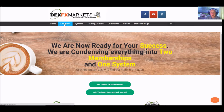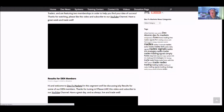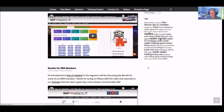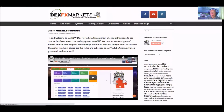And of course we have the Dex News, and this is what is keeping you up to date with everything that's happening at Dex at the moment. It's taking a while to load up. I've got a few things happening in my system at the moment. But we have lots of information, the green room, the den room, and a whole host of videos and news as it's happened that we put on here, so that we're keeping everybody informed. We believe in transparency and openness, so we like to keep everything here for you.